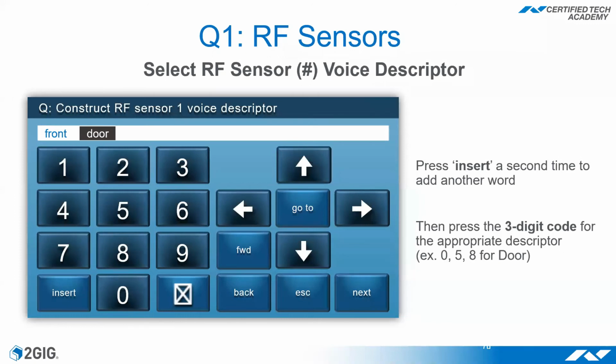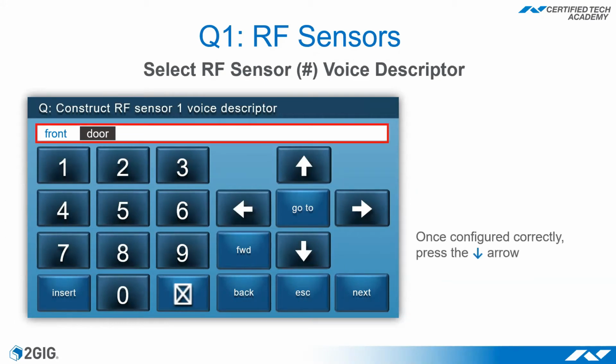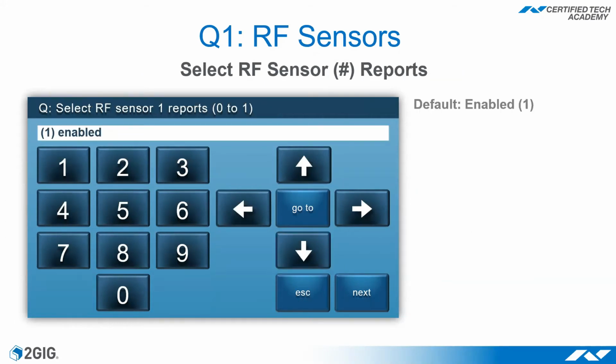We do have a full quick guide that gives you all the words and all the numbers that you can have on hand. You could also go to 2GIG.com and click on become a dealer, and then all you're going to do is register your company information there, and you can get the programming manual that I was talking about that's specifically designed by field techs and designed to make it easier for you. The whole vocab's in there in alphabetical order with all the digits you need to know. Once you're done there, you just press down.